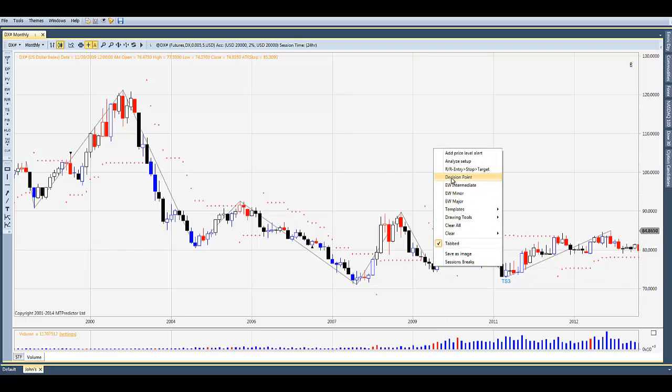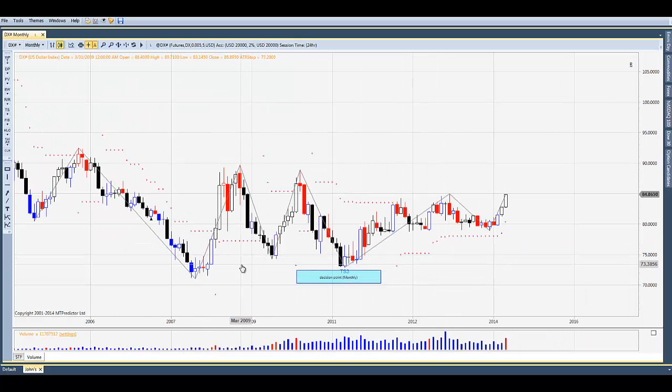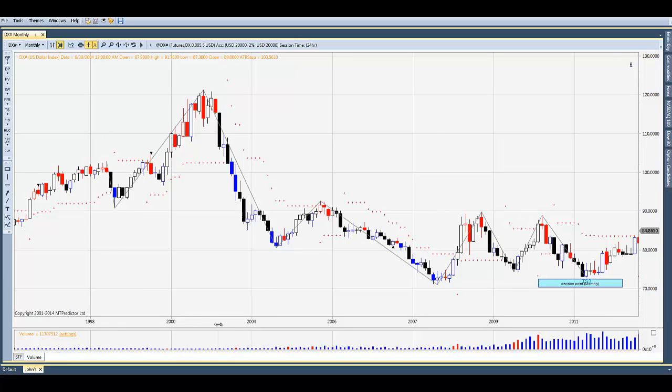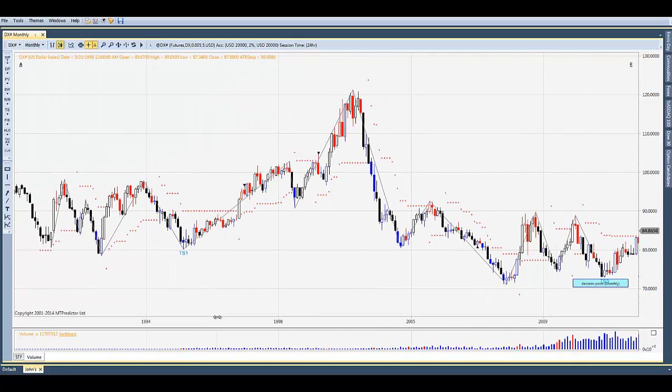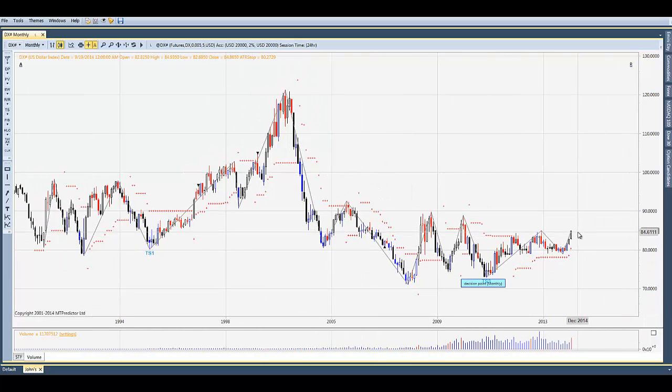take a decision point off of this level, and let's see, where are we? That goes back to, just to get a little more perspective here, let's go back to 1990. So you can see here we are currently, obviously. So we had this nice TS1 here, the nice move into June of 2001, and then you can see the dollar just collapsed after that, finding a bottom here.